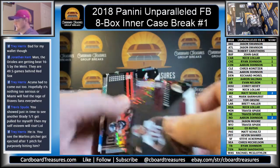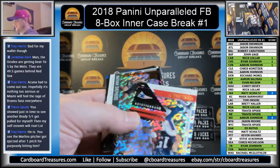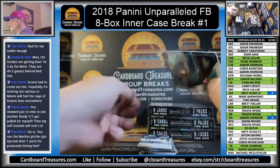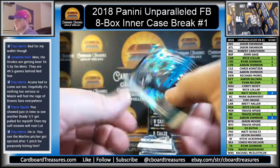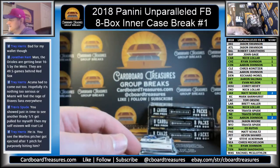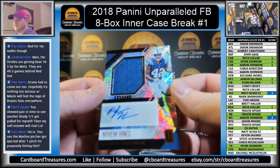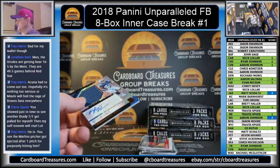Bright Futures, Deshaun, Cobbs, Bradley Chubb, Dawkins, Bosa, Chris Hogan, Shepard, and Miles Jack. This is Impact, 58 of 75. It's going to the Jags. And rookie jersey auto, Nyheim Hines, going to the Indianapolis Colts. That's Nick getting on the board.